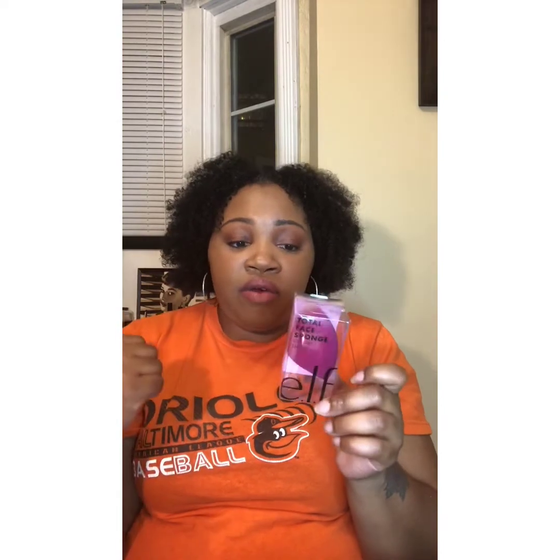Next up, these last three things, they kind of go hand in hand. I bought me a backup of the Total Face Sponge that I already have, that I use ever so diligently and faithfully. This sponge is the perfect sponge. It is perfect for your foundation. It is perfect for your baking. This sponge, it gets all up underneath. I'm in love with this sponge.